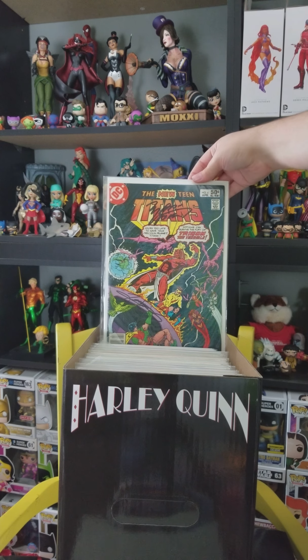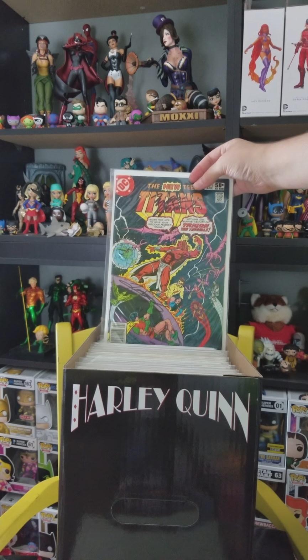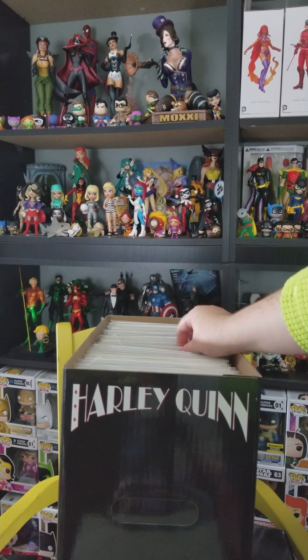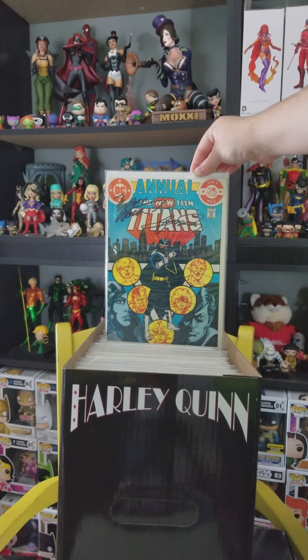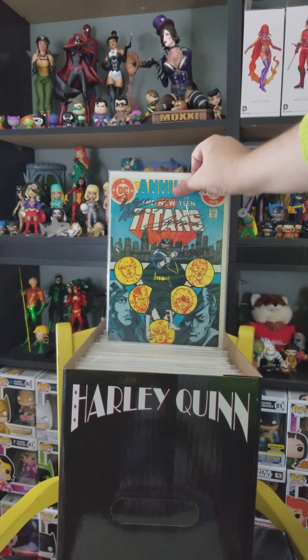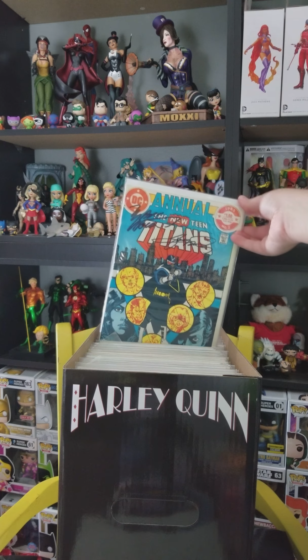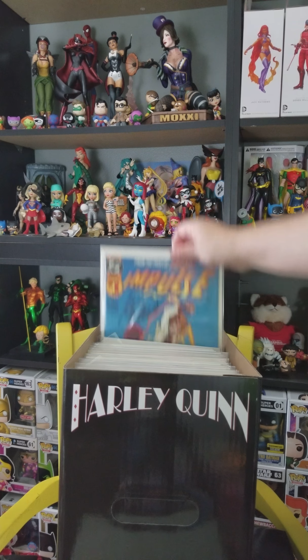Next is the New Teen Titans issue 6. I've got this signed by both George Perez and Marv Wolfman, first Trigon. I've got the New Teen Titans annual number 2, signed by both Marv Wolfman and George Perez. It's the first Vigilante, first Cheshire, and first a couple other characters.